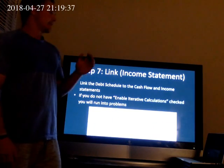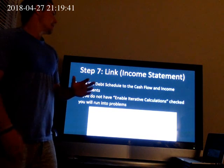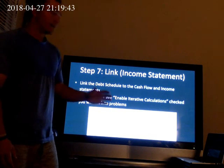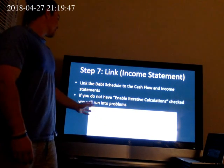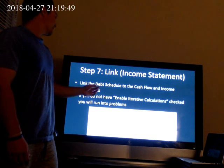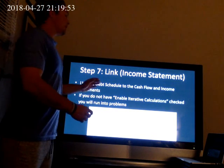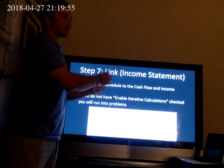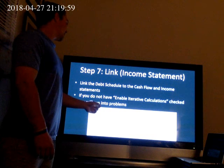Step 7 is going to be to link the income statement. So this is when we start to get into the Excel portion, and it's going to be very visual. I'm sorry if this is going to be tough to see, but you do not have to. So for the Excel, you will be typing in all of your information, your proportions, which we'll get to.